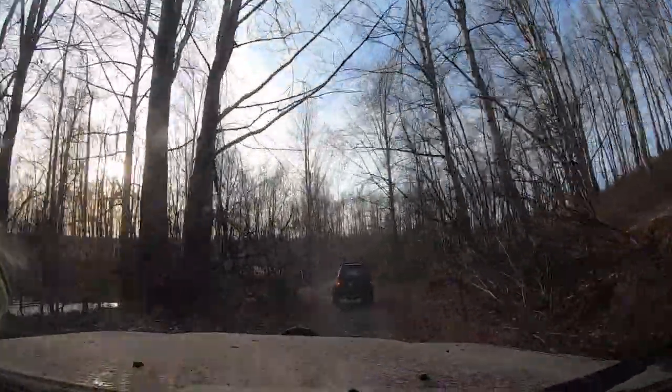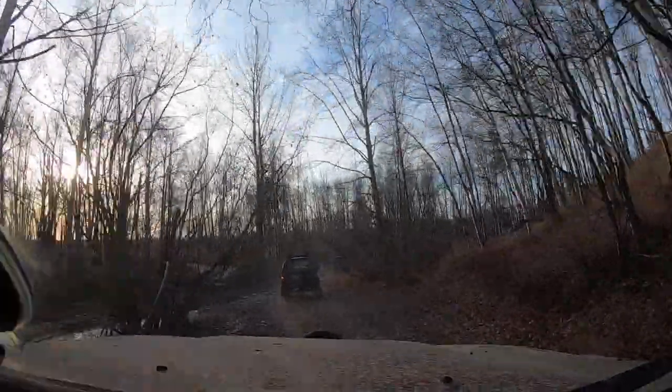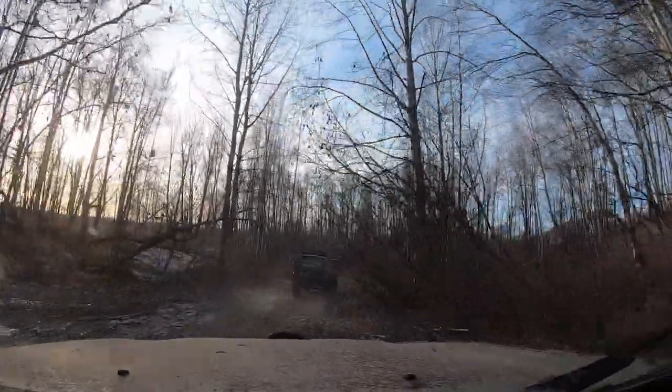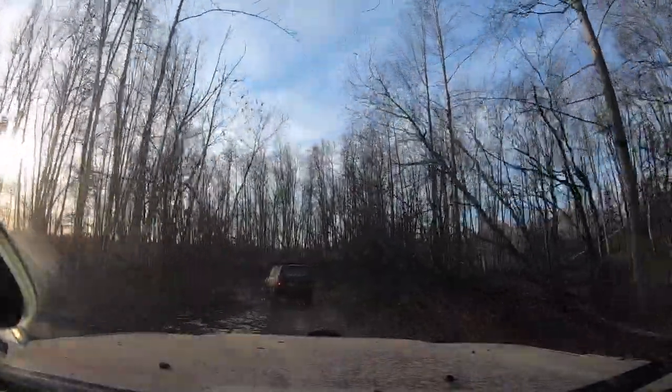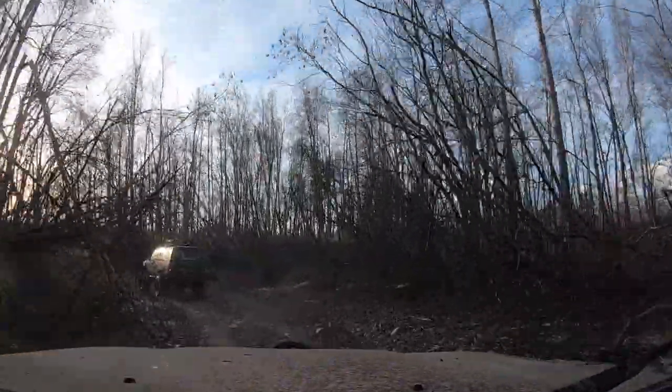Back, because one of the Tacomas couldn't make it, so a couple guys led them back the old way, which is easier to get out. And we are coming up to the Moose Creek, so this is the other exit, gets us closer to the highway, and our journey is almost over for this fun trip.